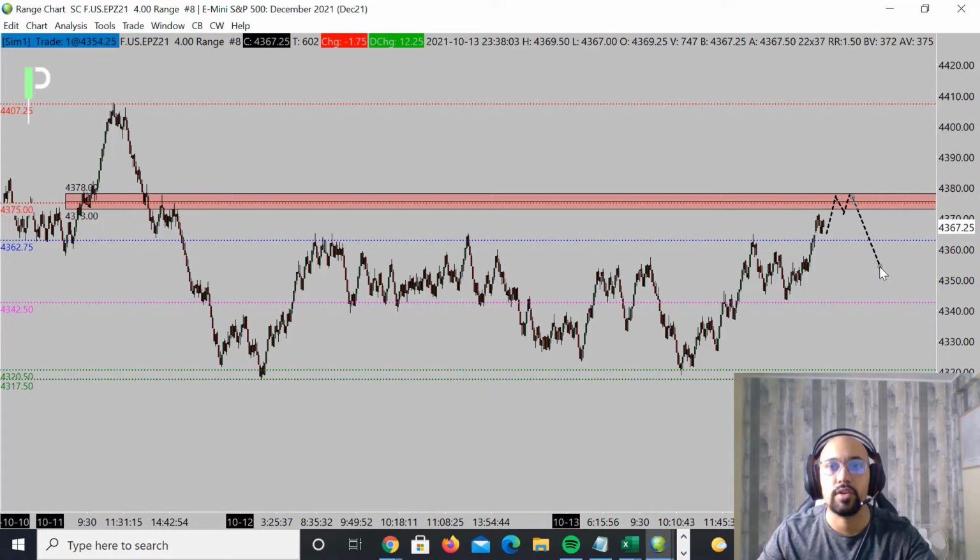If we get the failure, we're going to look for this market to try to come right back down from this area as we try to short it back down, maybe right into these 43.6275s, and then from there getting it lower into these 42.50s as more of a mid-level. So we'll keep an eye out for that.